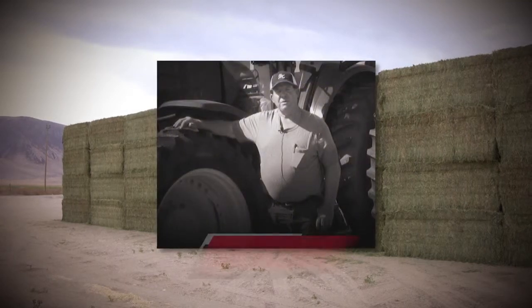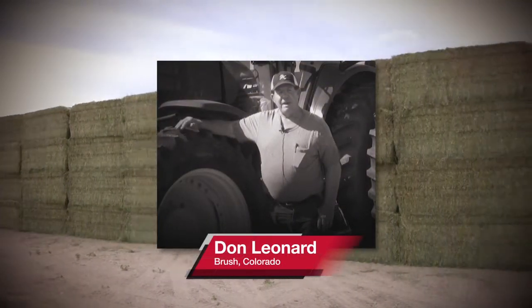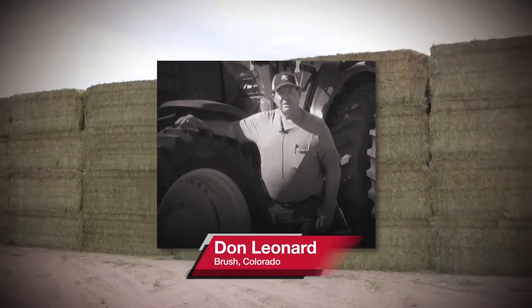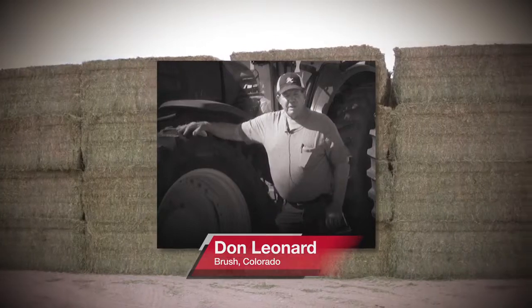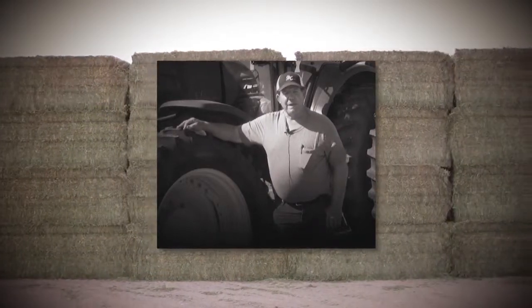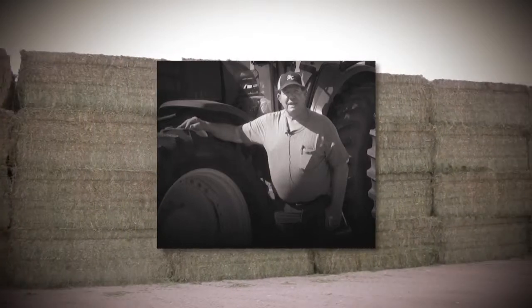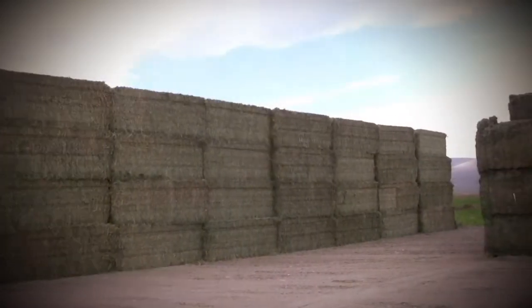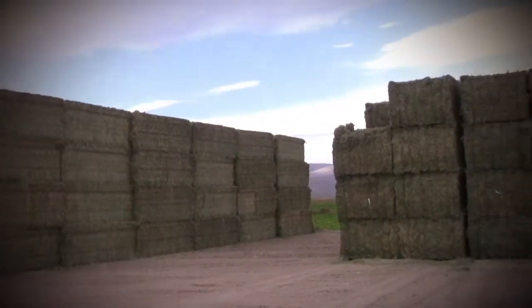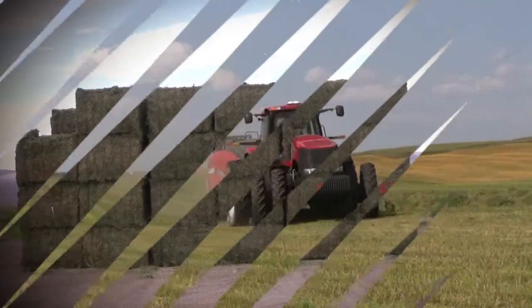We took 50 core samples from this one field and we split the samples. Half of them we sent to a lab in Wisconsin and half to a lab here in Colorado. And when the test results came back, there was about a 4.9% difference in the test, which is not too bad comparing labs. But when we got back the test from this project, it was only 2.6.